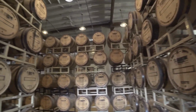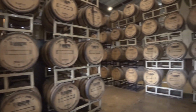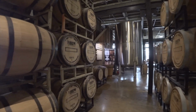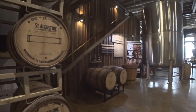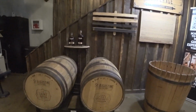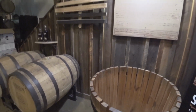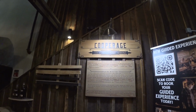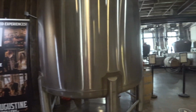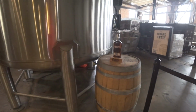Oh my goodness, look at this. Wow. There's a lot here. Oh, look at that barrel. That's huge. Okay, you guys can read this on your own. Oh man, I wish they were brewing today, or distilling today. That would have been good.